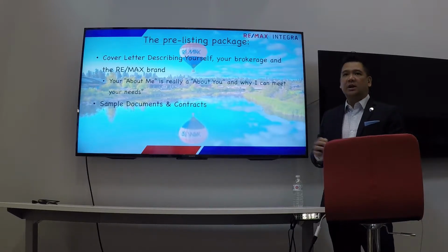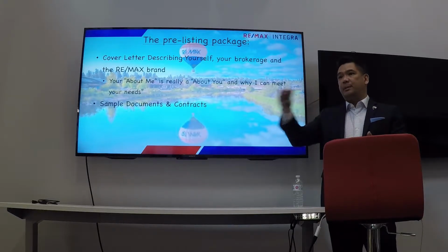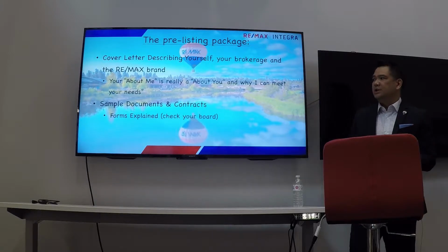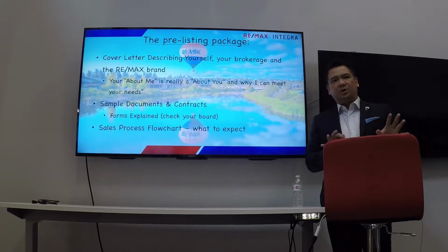So if the people you're working with are the type of people who need to understand what they're signing, then this is a really good way for you to get them prepped for that. Now, again, you already checked the forms explained. And then the sales process flow chart. What to expect. These people may never have sold a home before.